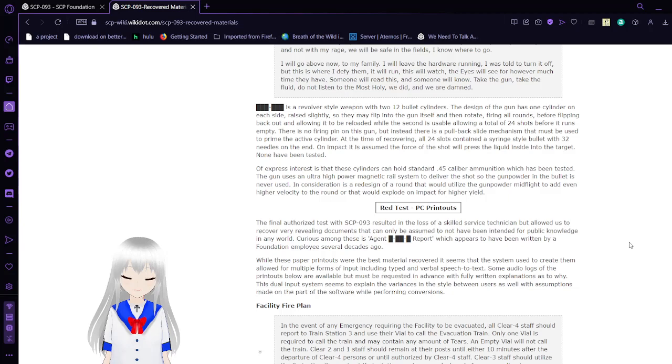Some audio logs of the printouts below are available, but must be requested in advance with fully written explanations as to why. This dual input system seems to explain the variances in style between users as well, with assumptions made on the part of the software while performing conversions.